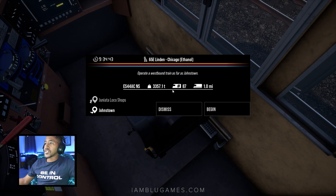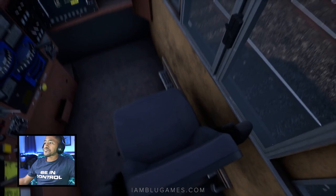So as you can see here, this service is the 65 Echo Linden to Chicago ethanol train. We are in the ES44AC with a Norfolk Southern livery, and we have 87 cars in total. I think it's about three locos in the front and I believe two locos in the back. We'll double check that, for a total length of 1.0 miles, and we're at 3,357 tons. So hit begin.